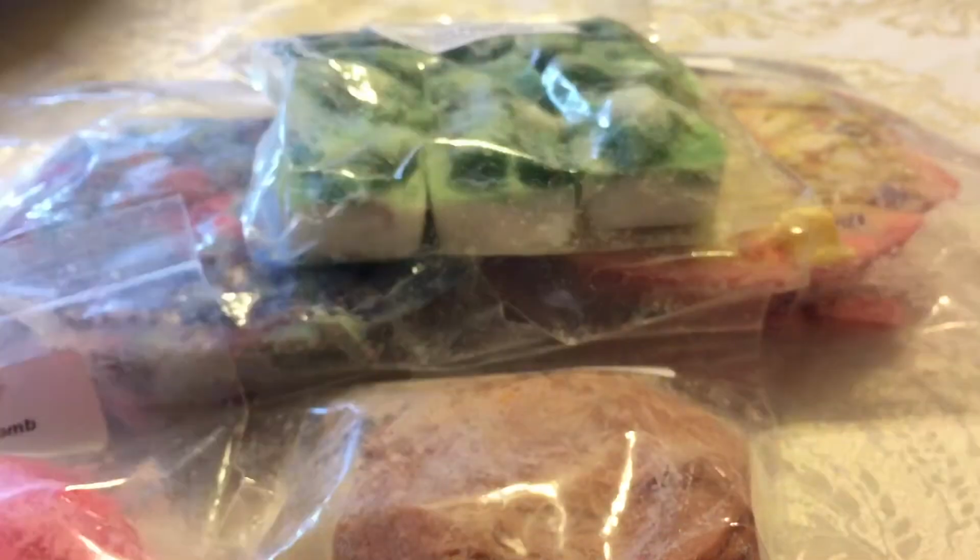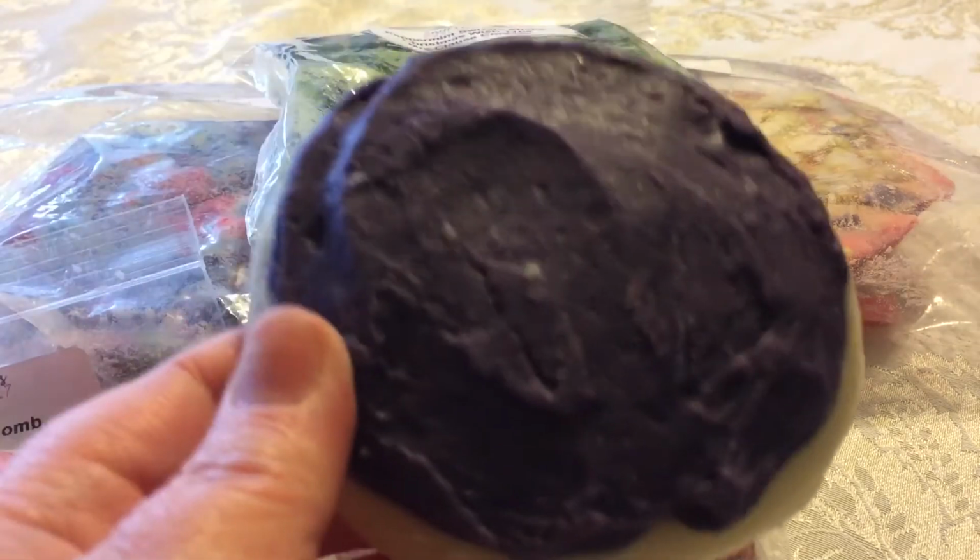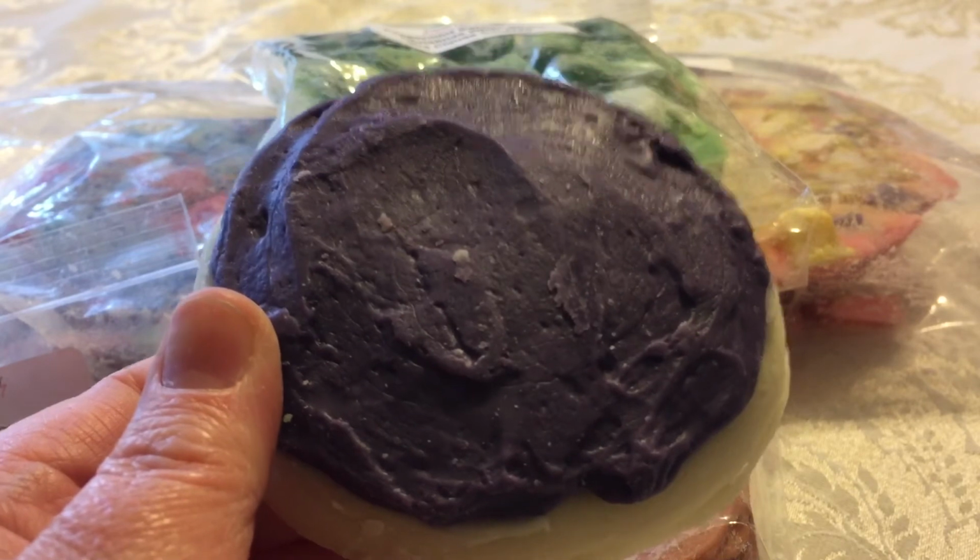This is just fruity, fizzy. Little J loves grape. I kind of made this to split with her because she's always asking for grape scents when I ask her what she wants to melt. And I don't have a lot of grape. So I made this to split with her, and she loves it, and I love it. It is amazing.